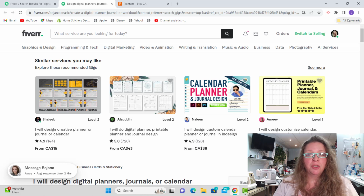So if you want to sell your digital planner, there's different places that you can sell it. You can market yourself on TikTok. You can market yourself on Etsy. You can have your own Shopify store, and you could also have your own Scan store.